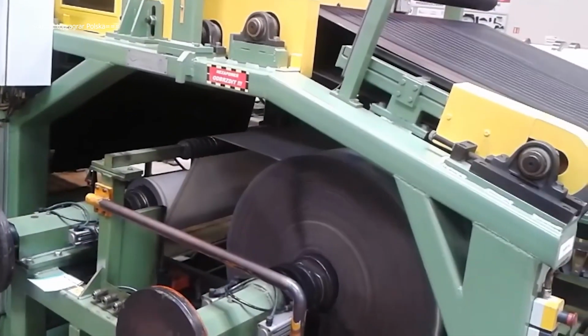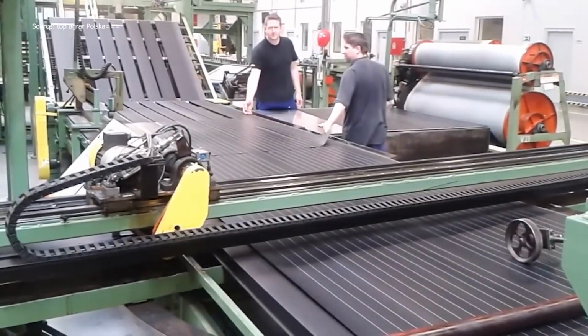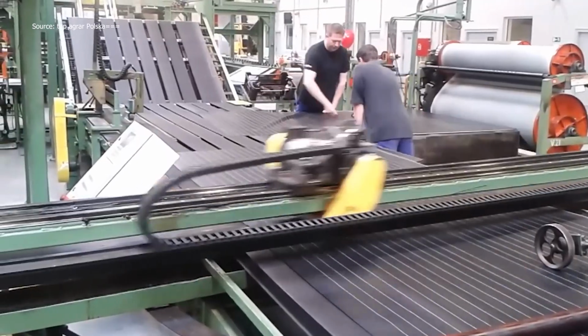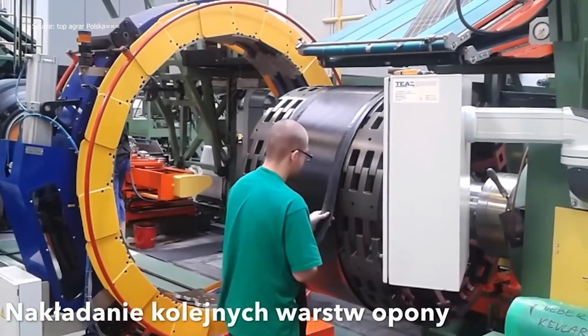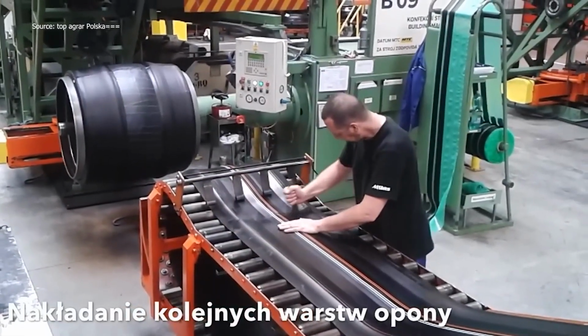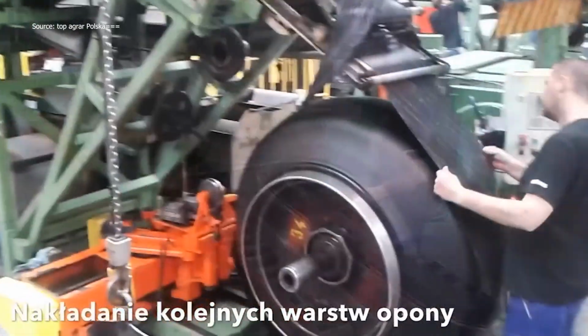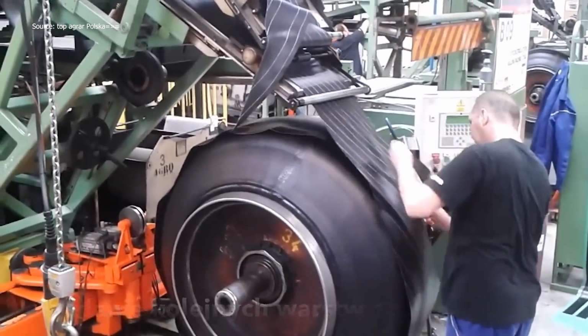The video showcases the Midas tire factory in Otrokovice, Czech Republic, part of Yokohama TWS. It presents a detailed look at the production process of large agricultural and industrial tires. Viewers are guided through raw material preparation, tire building, curing at around 180 degrees Celsius for 16 minutes, and final quality checks. The facility is highly automated, emphasizing precision, efficiency, and environmental standards.